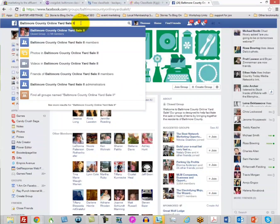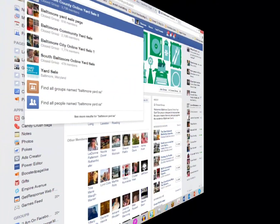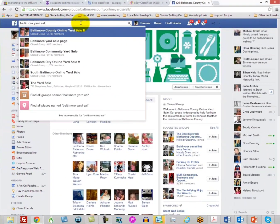I'm going to do that right now. I'm just going to type in Baltimore. If I just type in Baltimore yard sale, now all these are closed groups, but these are all people that are looking to either buy, sell, or trade items that they have.